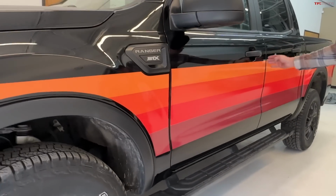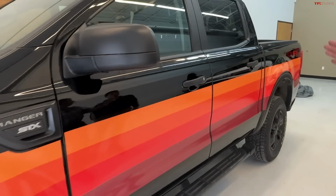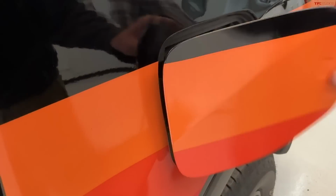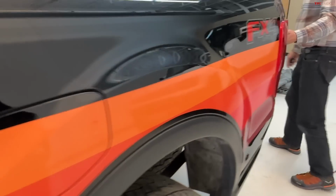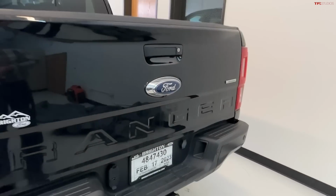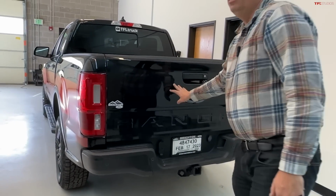And these lines also between the doors, we had to get right. Yeah, and then you can see it works into the gas flap here, which is pretty cool. And by the way, we left the tailgate alone. If you're wondering, did we change the tailgate? No, we did not change it. We can still do something else here, but I think overall it looks really good.